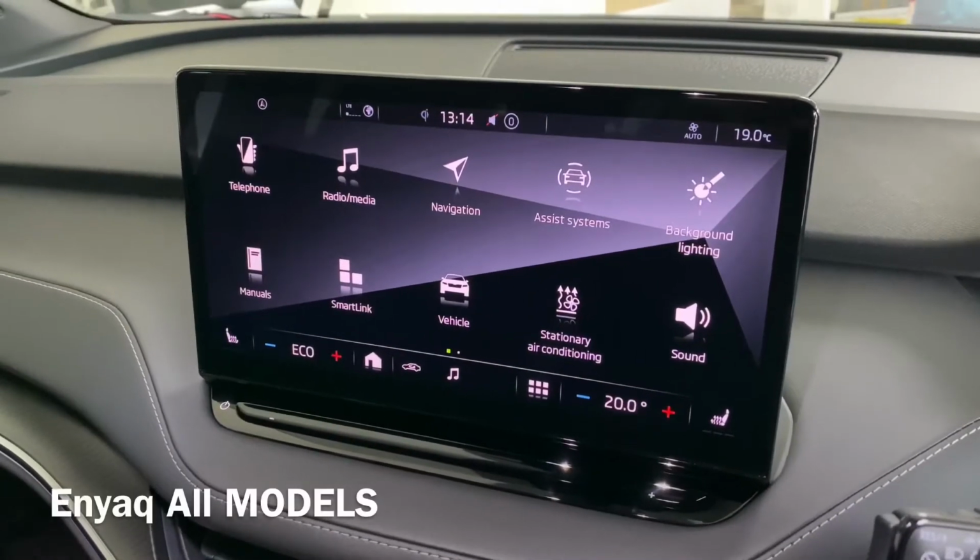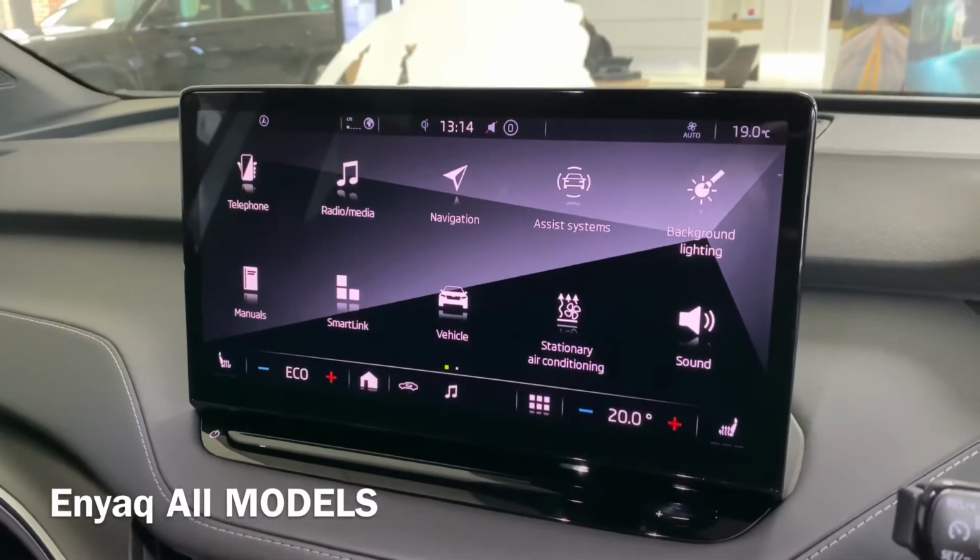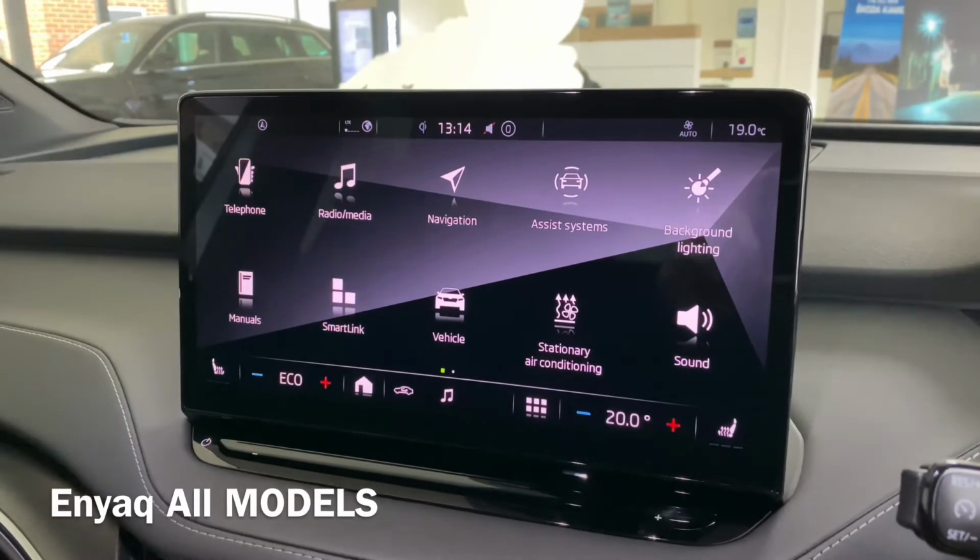Finally, we have the 13-inch system, which applies to all trim levels on the Enyaq. This serves as a control panel for most of the systems on the entire car.